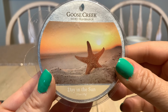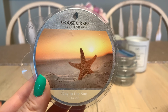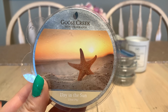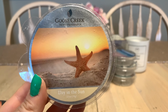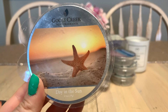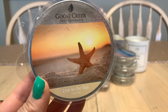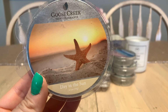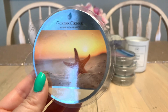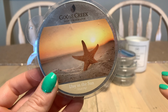Then this one here is Day in the Sun. This one I didn't enjoy as much as I wished. It definitely is a sunset scent. It's like your after-sun lotion cream that smells a little on the perfumey side. You've had a lot of sun, but you want to go out for dinner and you've got your little red, so you want to moisturize, so you get that lotion out, but it's on the perfumey side. So I don't know if this is something I would purchase again in the future. Maybe. I'm kind of on the fence. I'm not quite sure if I would repurchase this one for next year.